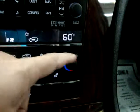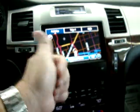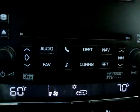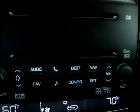Okay, so many options. Let's talk about dual climate control. Right now I put the AC here. You can see the driver's side is at 60, while the passenger side is at 70 degrees, which means that on this side of the vehicle we're blowing 60, on this side we're blowing 70 degrees. It is not really dual climate control, it's really triple climate control, because the middle row passengers can control their rear AC and set that at a totally different temperature.